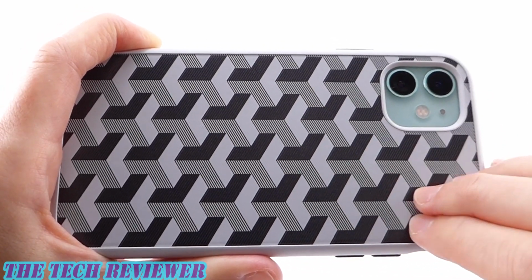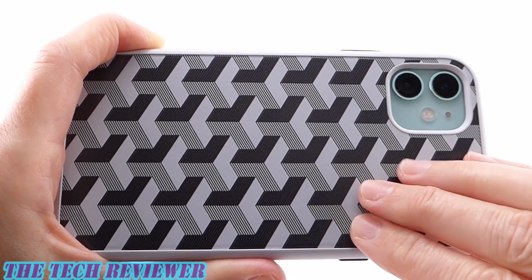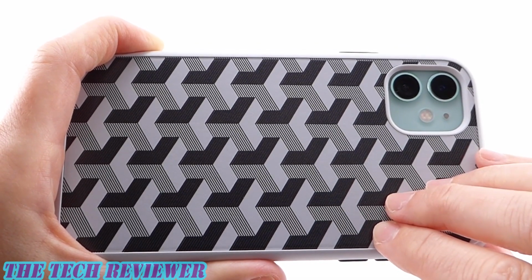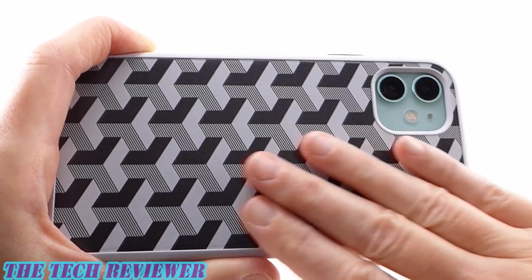This material here is quite fingerprint and scratch resistant. I've had many SolidSuit graphics cases over the past several years, and they never seem to show any wear. They always look great. So I think that this is a really nice option for your phone.